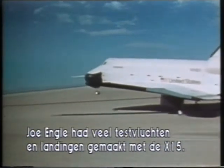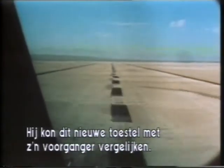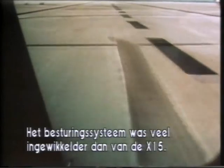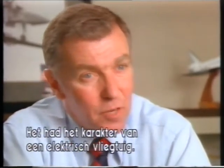Joe Engle was a veteran of many test flights and lakebed landings in the X-15. He could directly compare the behavior of this new vehicle with one of its ancestors. It was a much more highly augmented flight control system than the X-15 had. And I think in that sense, you could recognize it. Its personality was that of an electric airplane.